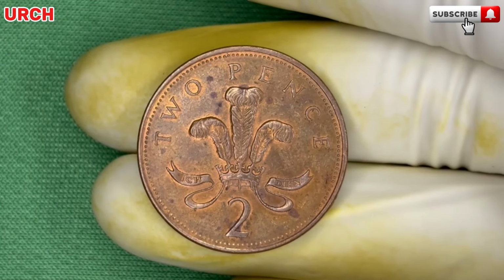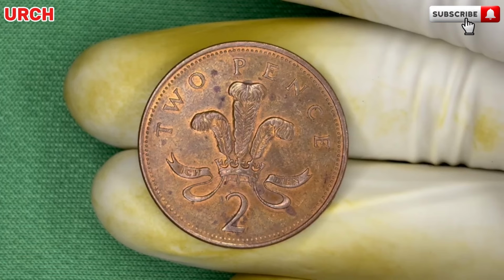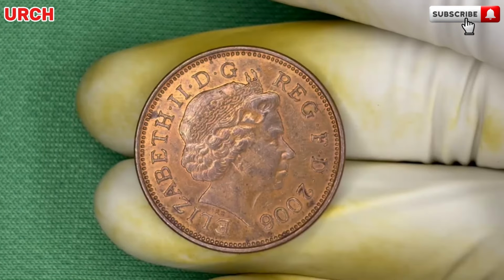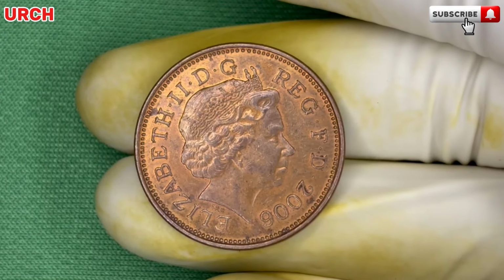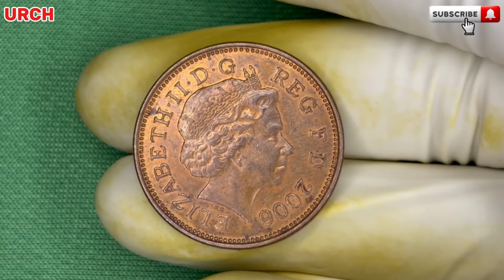Beyond its physical characteristics and errors, the coin holds emotional and symbolic value. Queen Elizabeth II's reign has been one of the longest in history, and coins bearing her image are now revered as artifacts of a past era.